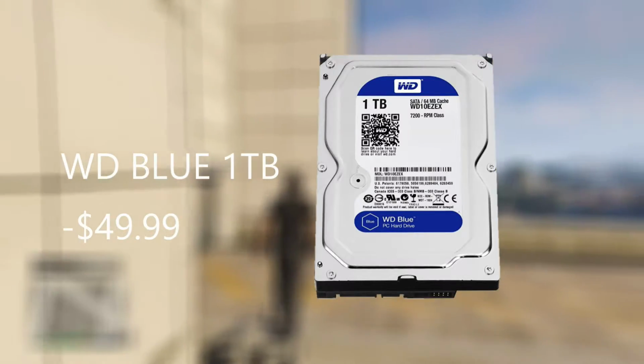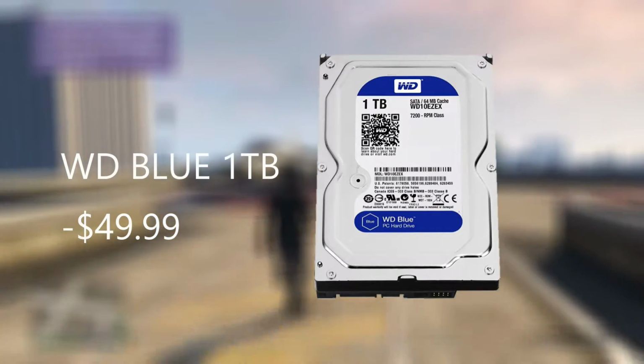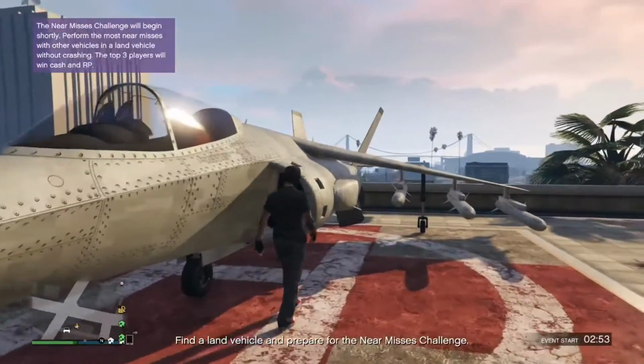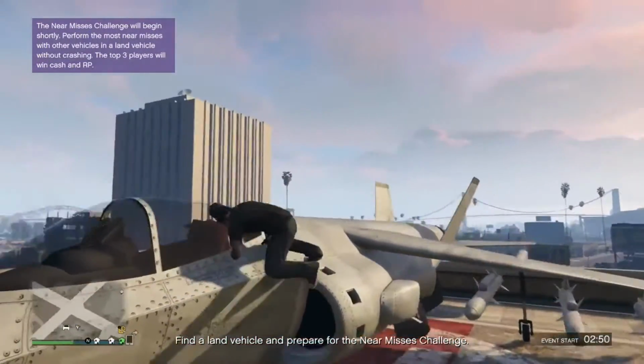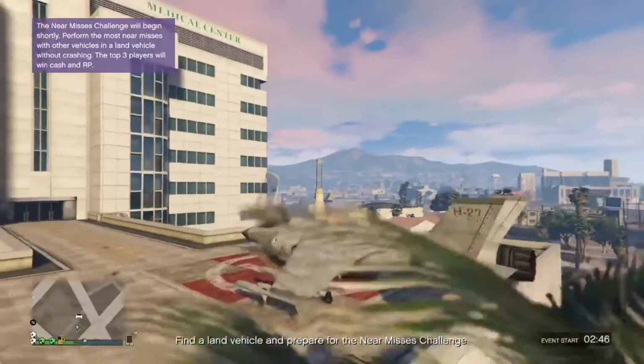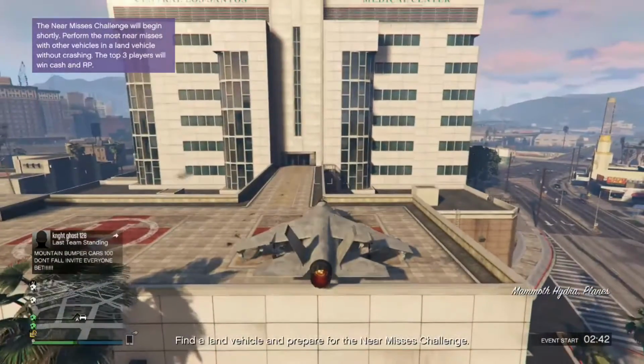For primary storage, I went with the WD Blue 1TB hard drive as always. This is really boring, guys, like the hard drives never change. It is 7200 RPM, 64 MB of cache, and gets you 6 gigabits per second SATA speeds, and is just a normal day-to-day hard drive.